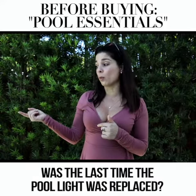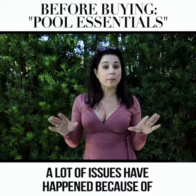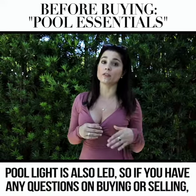And when was the last time the pool light was replaced? A lot of issues have happened because of pool lights. So you wanna make sure that the pool light is also LED.